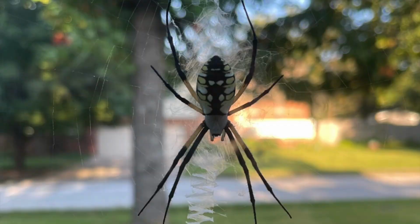I did forget to mention in the intro that there's this spider that has been sitting here watching me do my makeup the whole time, so I'll see if I can go ahead and insert a picture right here.